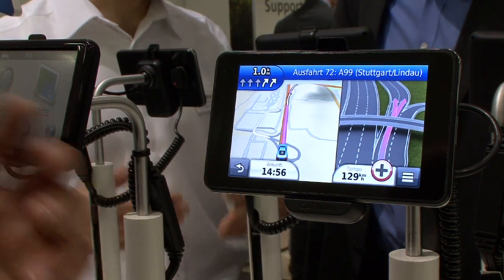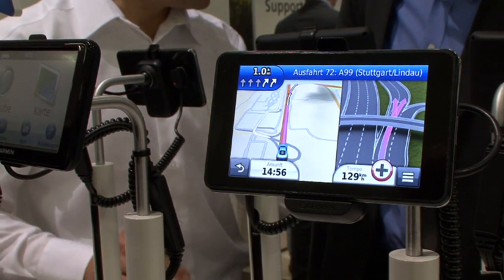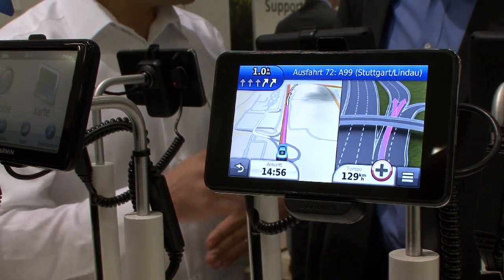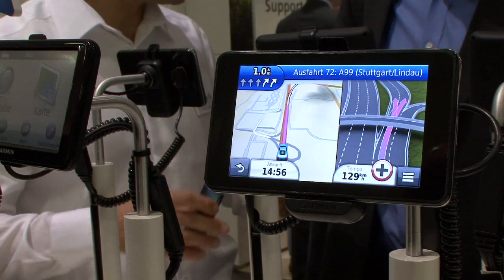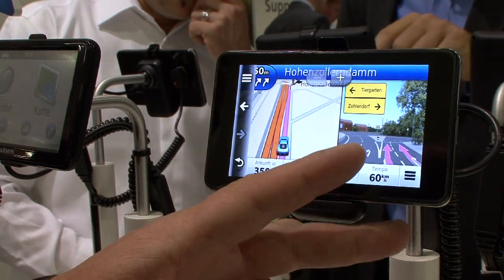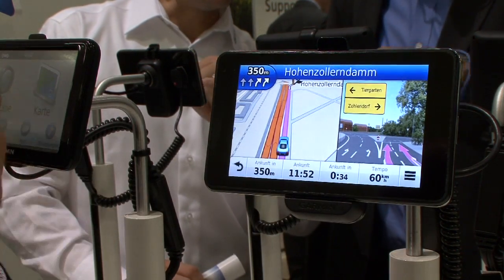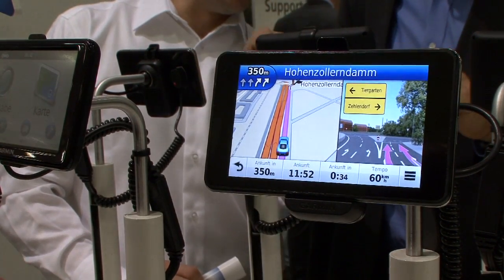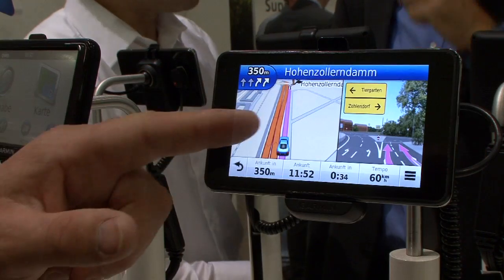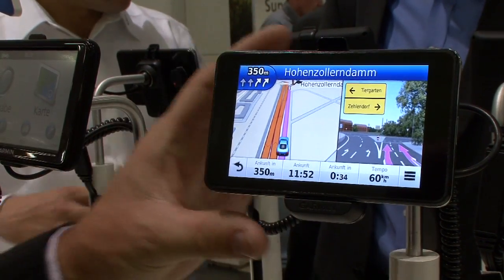It's only at certain junctions when that happens, because of course we do have the photoreal junction view, which is unique to Garmin, which shows a real photo of the junction. Here it's a photoreal junction view, so you can see even the trees and some of the pylons in here. It's a real photoreal representation of that junction. So that's what I want to talk about in terms of Guidance 3, just to show you.